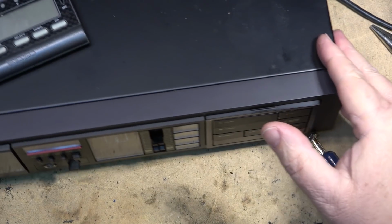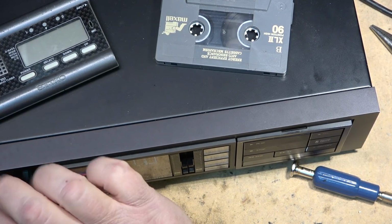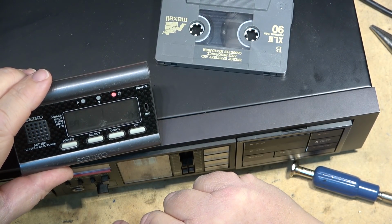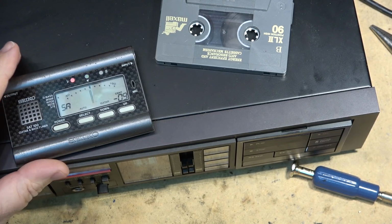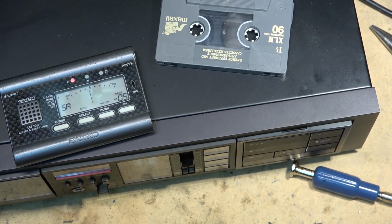Let's check that speed out again, and then we'll do a test recording on it. So 440. Oh, you know what? It's now going a little bit. Yeah, it's a little bit slow, so let's just pop the unit apart and set the speed.